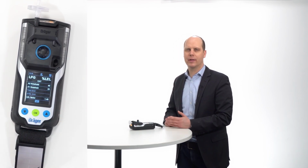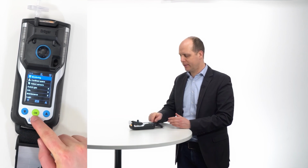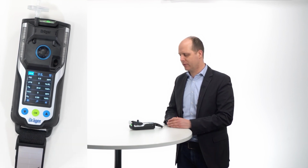LPG, so I select this, and the instrument will now adapt itself to LPG, and the sensitivity of the sensor will be changed so that LPG is shown and indicated correct over the last setting that we had with methane. So you see, the detector is now set to LPG, and that is as easy as it works.